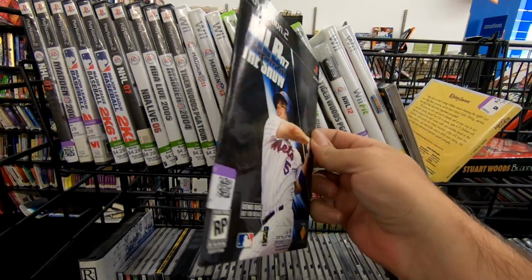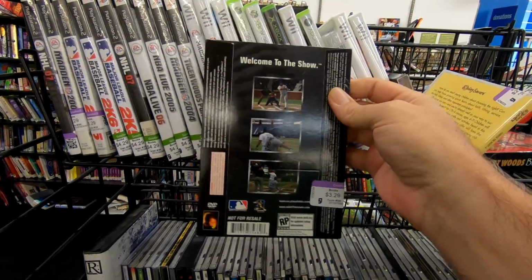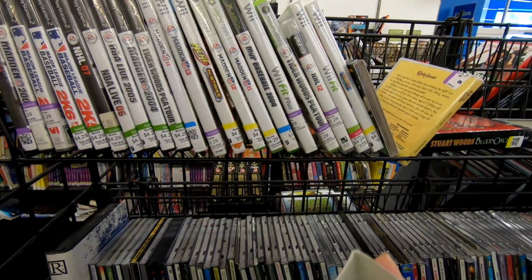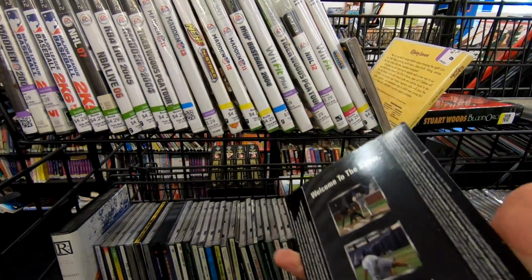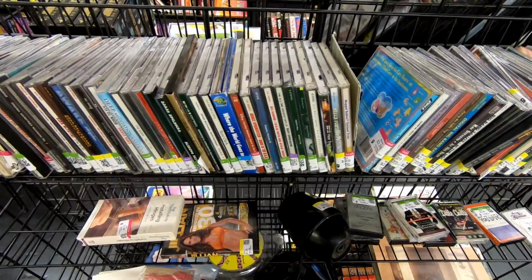This is kind of interesting too. This is a PlayStation 2 demo disc for MLB 07. I haven't seen this before. I've never seen a disc in a faux case like this. It's actually just a cardboard sleeve. You can see the disc in there. It's kind of interesting, but not for the price. I wouldn't want to pay more than $1 for that to check it out.